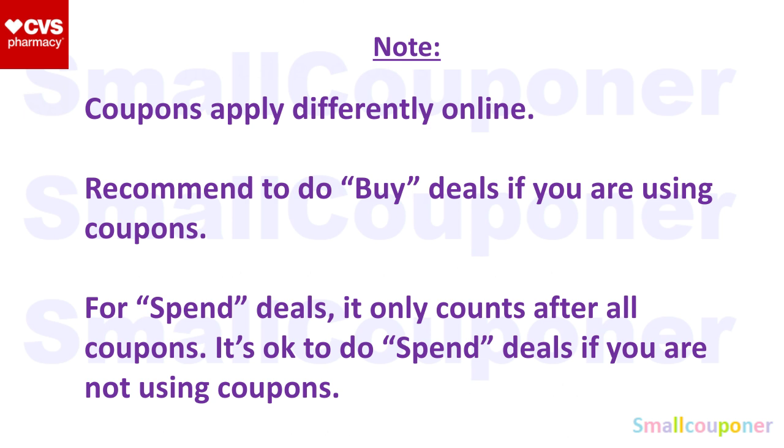Just want to note, coupons do apply differently online. So if you want to do some of these deals online, I recommend doing all of the buy deals if you are using coupons. For spend deals, it counts after all coupons are subtracted. So you have to add more items to your cart in order to get your extra bucks back if you want to do the spend deals with coupons online. It is okay to do the spend deals if you're not using coupons online, because you will still get the extra bucks. So it's different from the store, because in-store it is before coupons. So make sure that you're mindful of that.